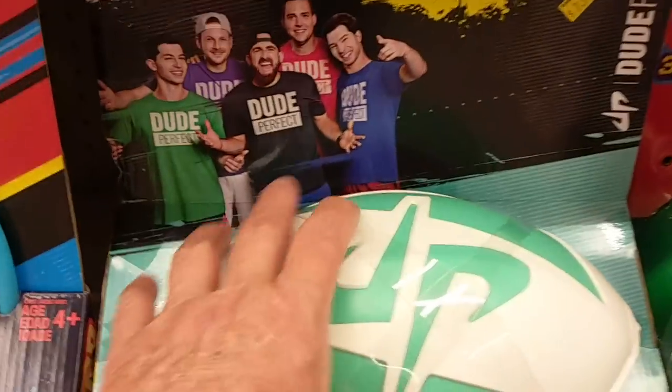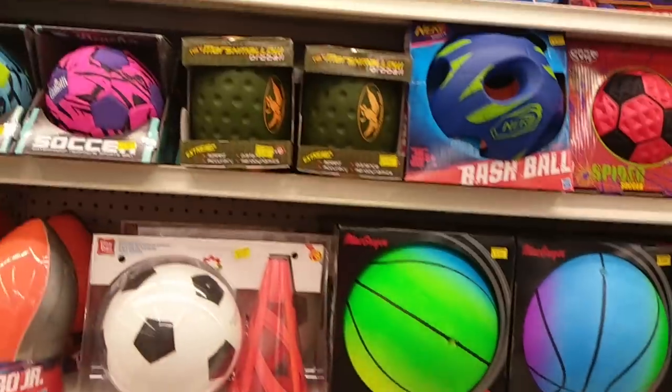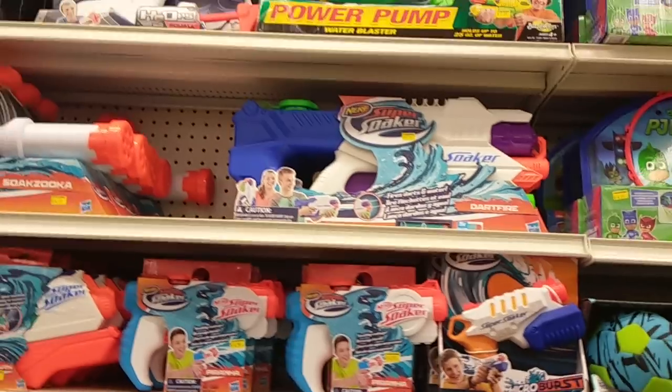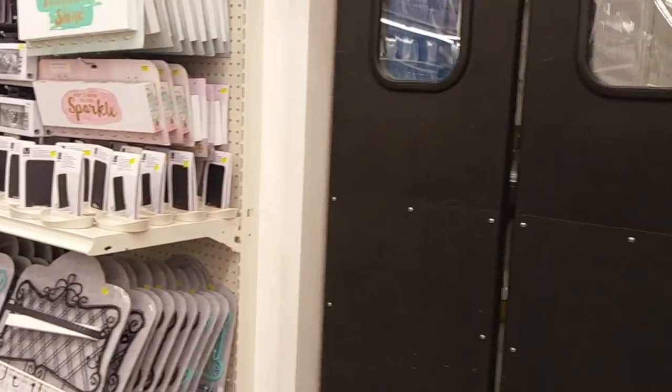Ultra grip football, Nerf football, basketballs. Okay. Oh, a big tub of Play-Doh.